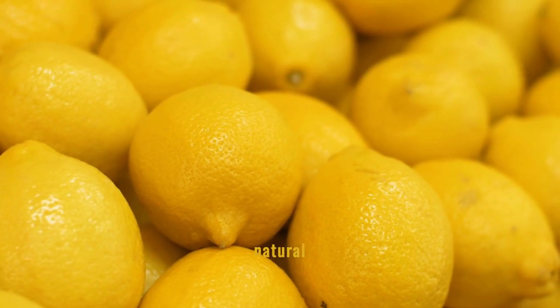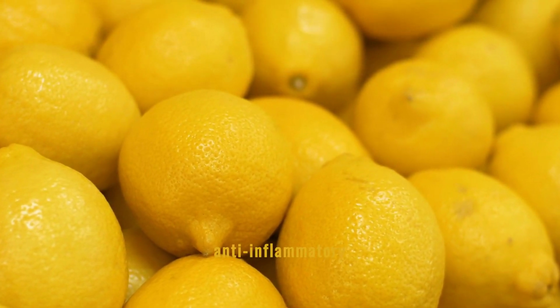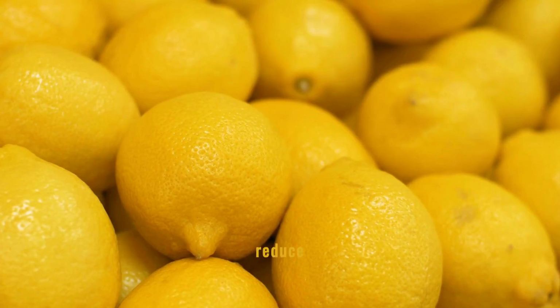Lemon and cucumber are natural remedies for reducing puffiness under the eyes. Their anti-inflammatory properties help soothe the skin and reduce swelling.